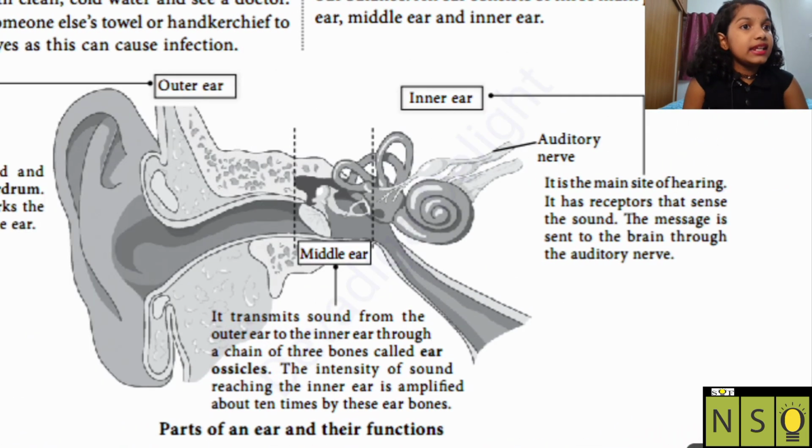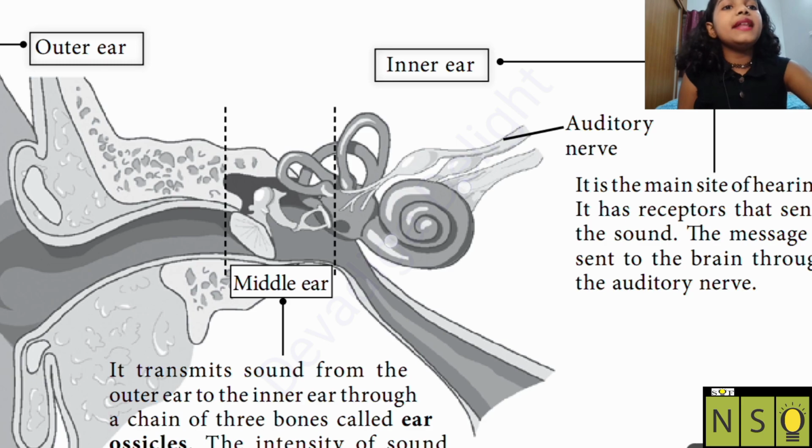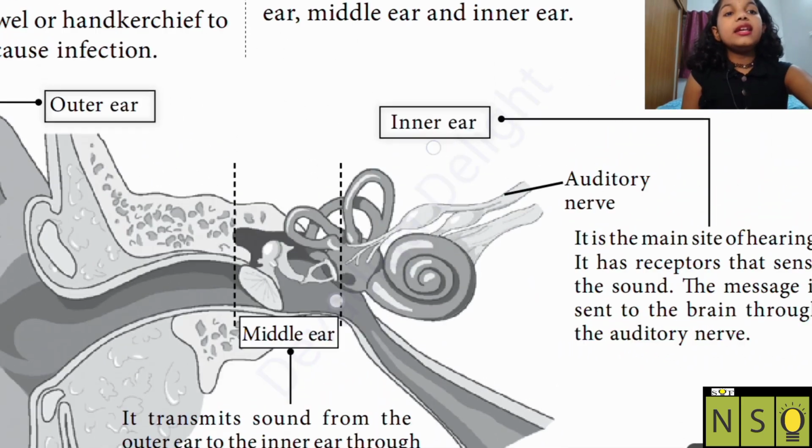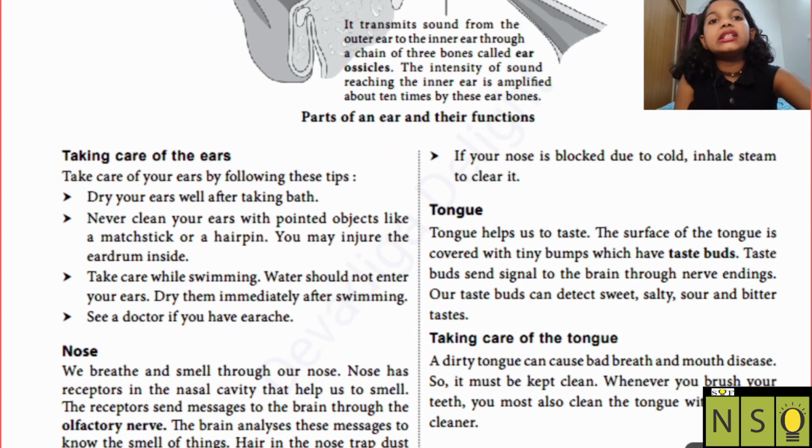Next one is the inner ear. It is the main site of hearing. It has receptors that sense the sound. The message is sent to the brain through the auditory nerve. This is the auditory nerve and this is the inner ear. This part of the ear has a fluid that helps you to maintain balance.